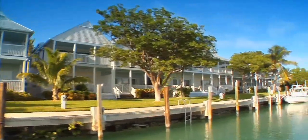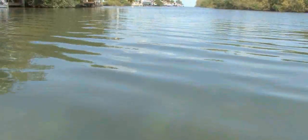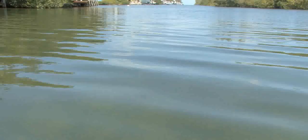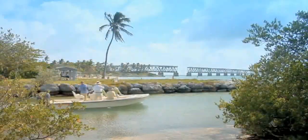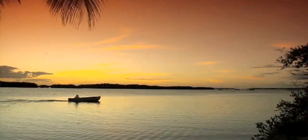Demonstration projects like this, coupled with advances in wastewater and stormwater infrastructure, are helping restore water quality in the Florida Keys, ensuring that our economy and way of life and the marine environment on which they depend will be conserved for the future.